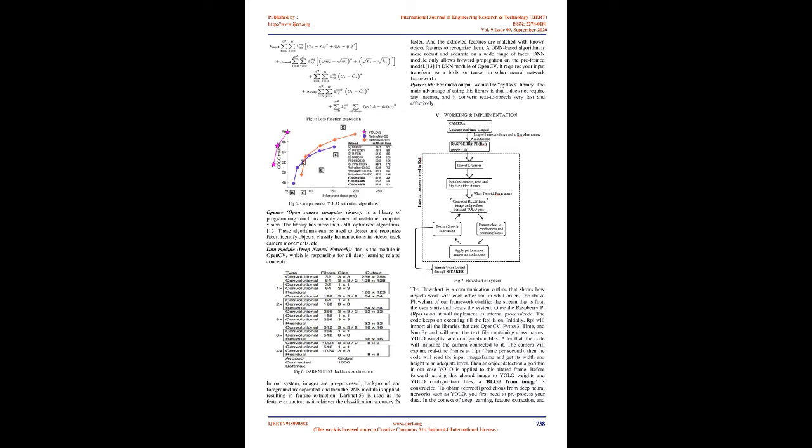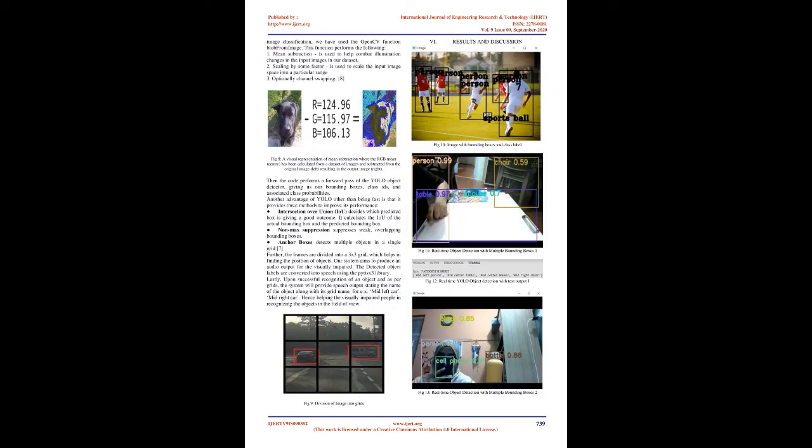OpenCV, open source computer vision, is a library of programming functions mainly aimed at real-time computer vision. The library has more than 2,500 optimized algorithms. These algorithms can be used to detect and recognize faces, identify objects, classify human actions in videos, track camera movements, etc. DNN module, deep neural network. DNN is the module in OpenCV which is responsible for all deep learning related concepts, and the extracted features are matched with known object features to recognize them.